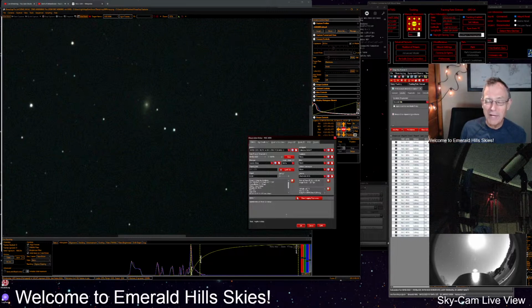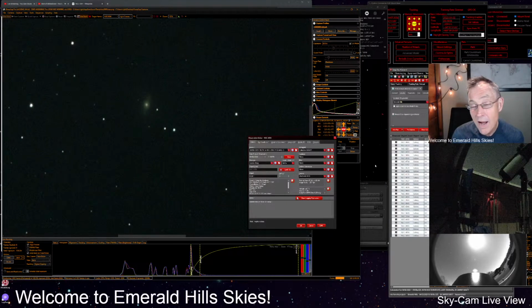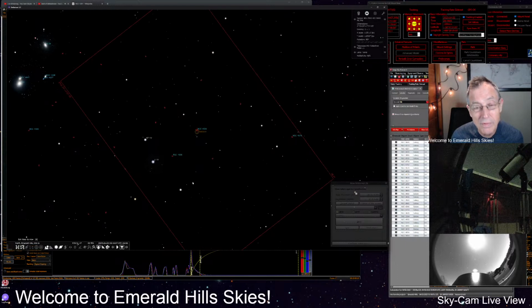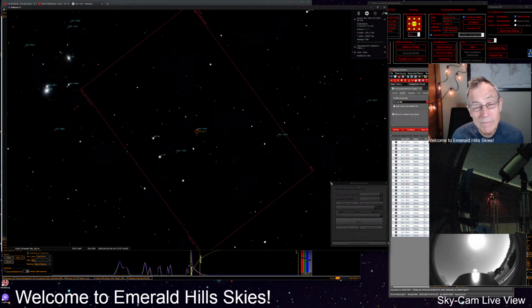All the usual suspects. Is this the bar? Kind of looks like the spiral. 4596. Whoops, I did it again. I held down the control key. There we go. No picture in Stellarium. These three stars are kind of cool, huh? Makes it look like they're in a satellite dish, right? And that's the little receiver.